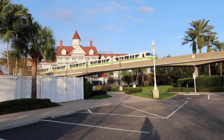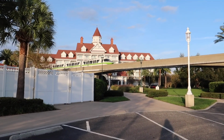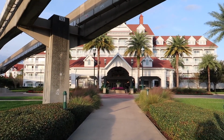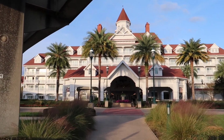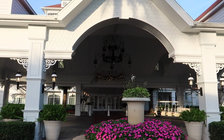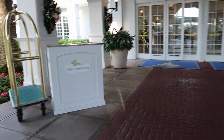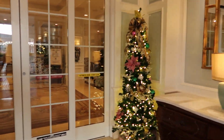Woohoo! Because of where this walkway took me, we're gonna enter through the DVC lobby and I can already see it's decorated too, but our main destination is the main lobby. This view coming out from underneath the monorail beams is so beautiful. Disney's Grand Floridian Resort. Victorian themed, grandeur and elegance. We're at the DVC lobby again, so we'll head to the main lobby. Christmas trees in the entryway.